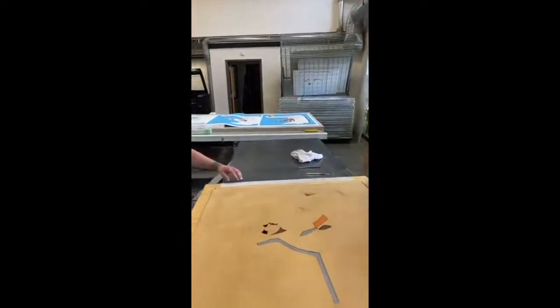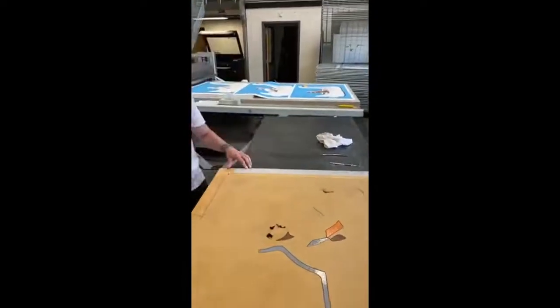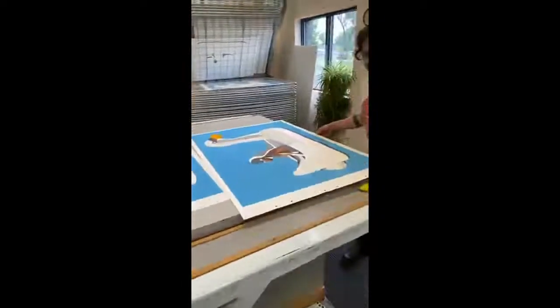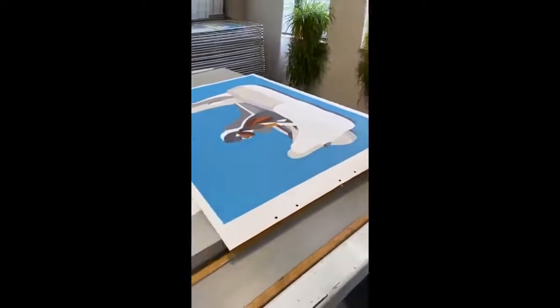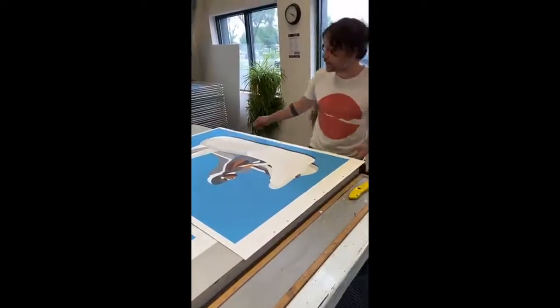And then you can see up here there are pins, and that is the registration system. So the paper all has been punched. These holes will go on the pins, and that's how you lay the paper down on the block each time and make sure that it's in register.